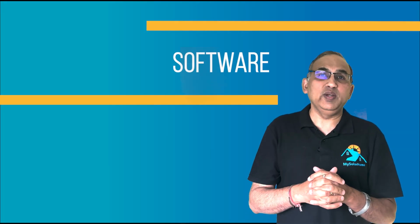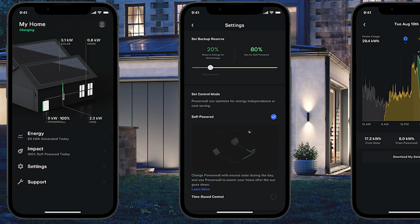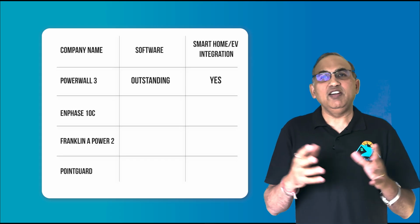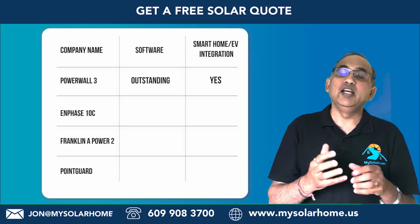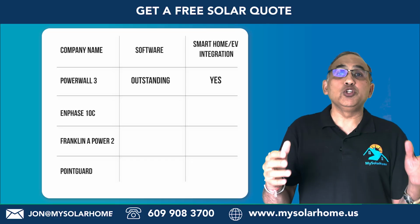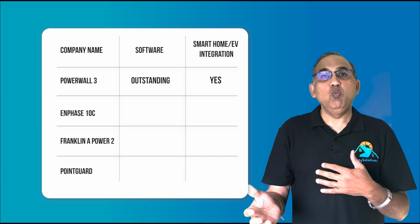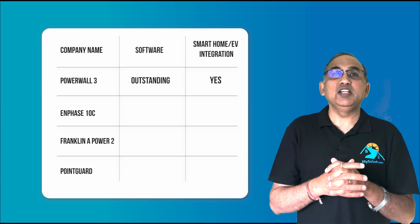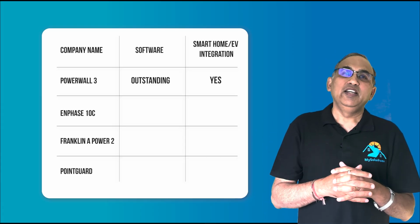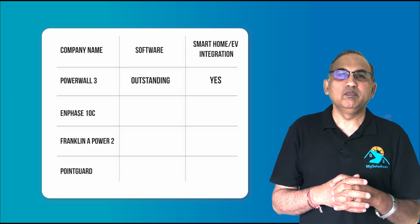Next, let's look at software and the ecosystem around these products. The Tesla Powerwall 3 has a unified Tesla app for solar, batteries, and EVs. You get real-time monitoring, flexible energy modes: self-powered, time-based, backup only, and Tesla is very strong on virtual power plant support. It supports over-the-air updates, and Storm Watch mode is there. It unfortunately has no Alexa or Google integration, but everything works seamlessly within the Tesla ecosystem.